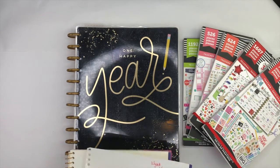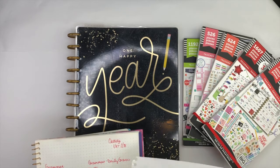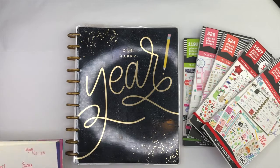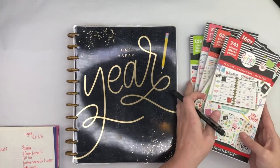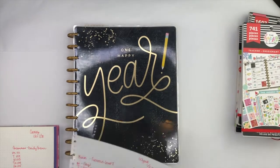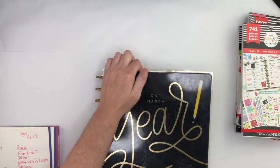I check it. I look and see what they need to do, what they haven't done, and if they need to be in trouble for lying to me about what they said they did. So this week I've already gone through all of their books, and I go off of this list and I put it down in my planner. I plan a week at a time.